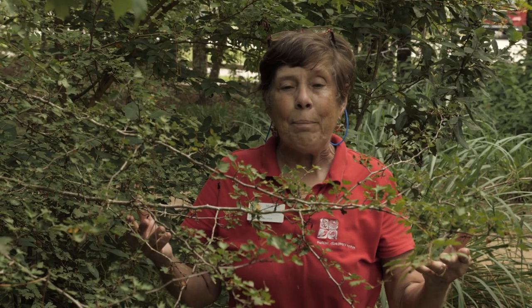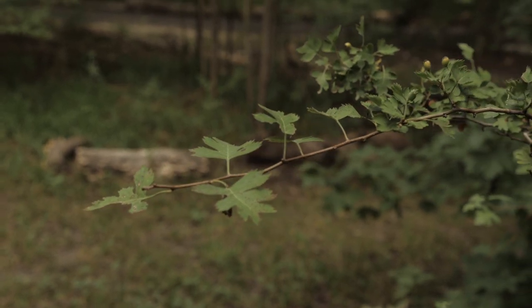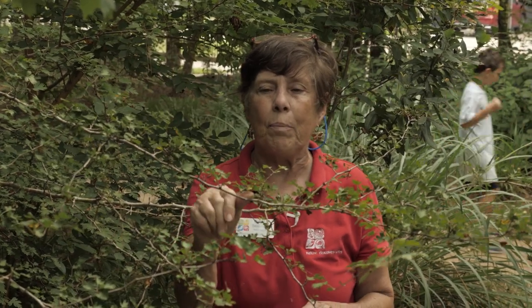I am standing in the middle of a parsley hawthorn. The scientific name is Crataegus marshallii. And it got its name of parsley hawthorn from the parsley-shaped leaves that are on the plant. It does have little thorns, and these little thorns help protect the plant from getting eaten, and also, in a thicket, it can be a great place for birds to nest, and it can keep some predators away because of the thorns as well.